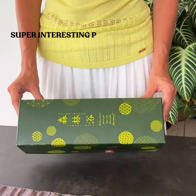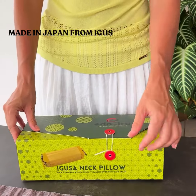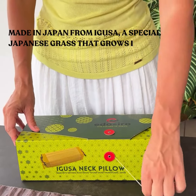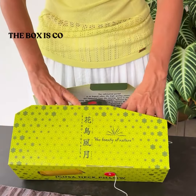Just got this super interesting pillow, something totally new to me. It's all the way from Japan, made of this thing called Igusa, a special Japanese grass that mostly grows in Kyushu.